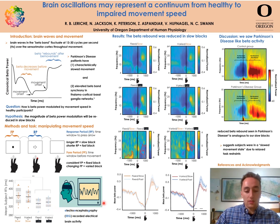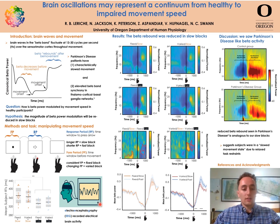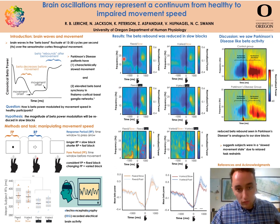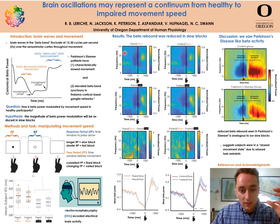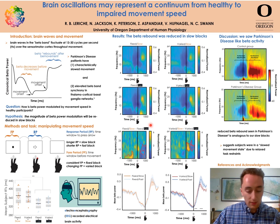The next step is to record with electrophysiology, in this case electroencephalography, which is electrodes placed on the scalp to record the electrical brain signal discussed in the introduction. What we found was, we have the slow and fast for the fixed and varied conditions. And by looking between them, we can see just how movement speed manipulates these brain waves.